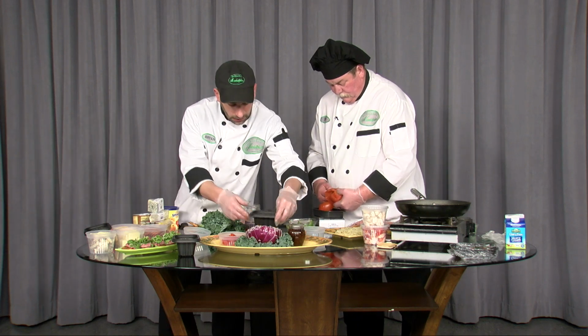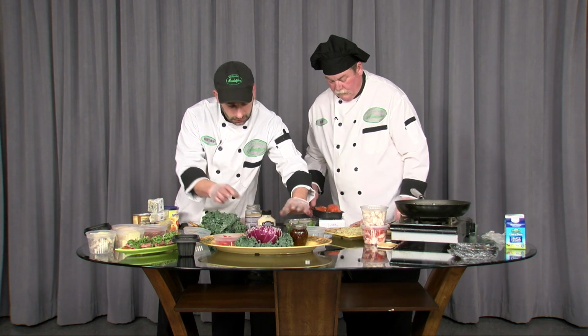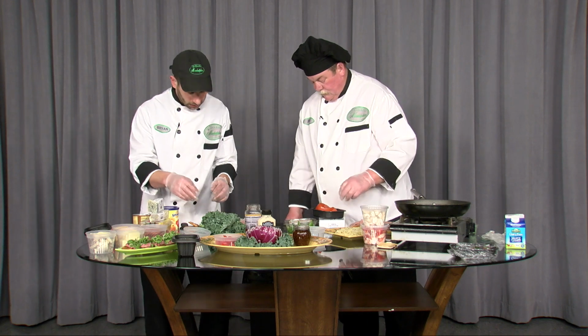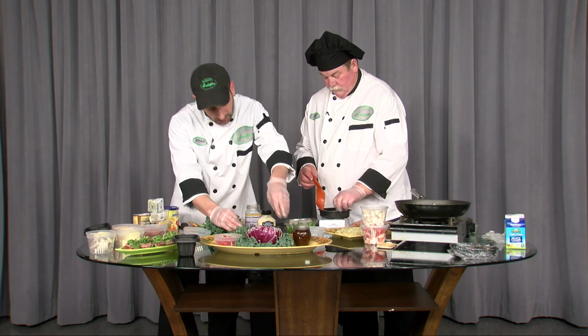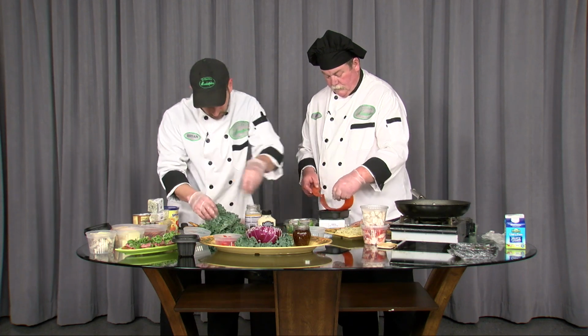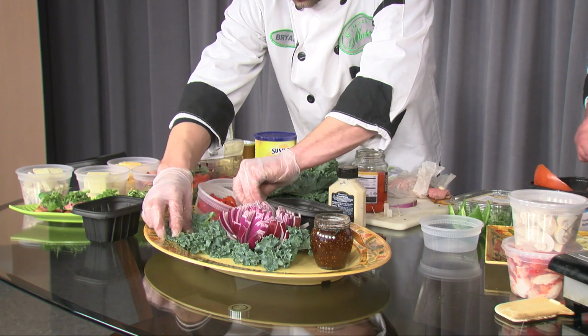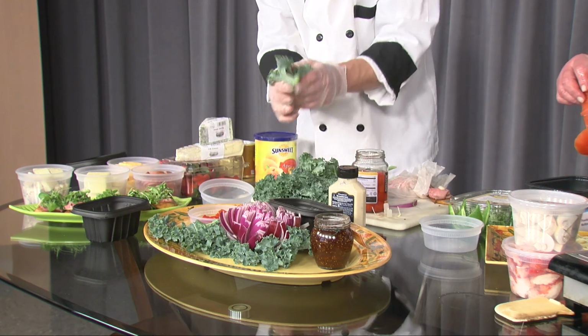I'll set this one in the back. So now we've got the pepperdews, our nuts, and our fig spread. Those are pretty much the big components. Now I'm going to tuck a little bit more of my kale around some of these items. I don't really want to see much of the yellow from this platter. I want everything to be covered pretty much.